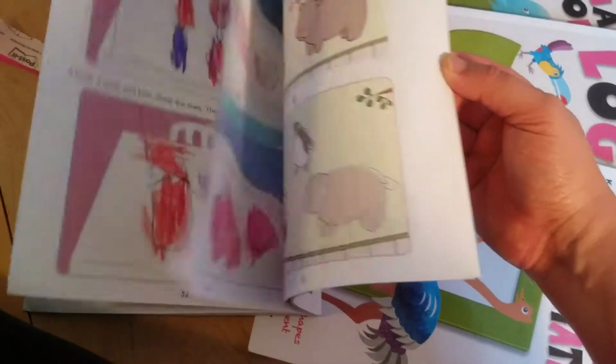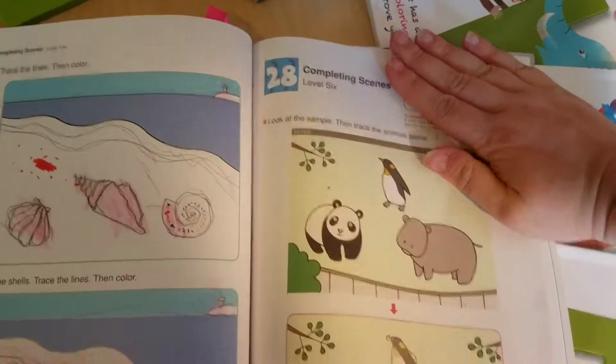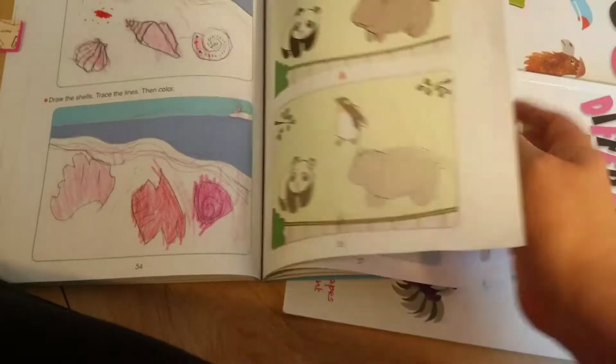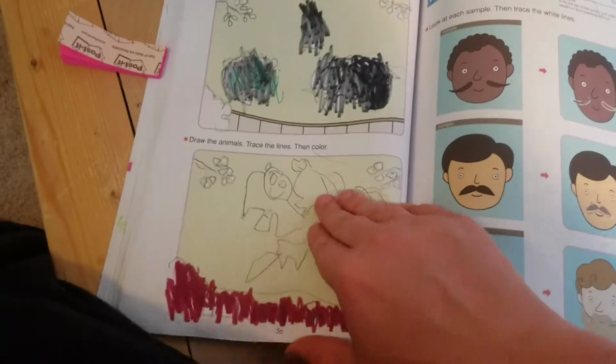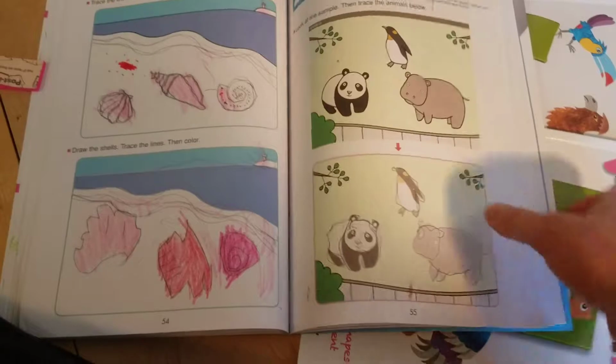Oh, here it is. And this was in week 28. Look at the panda, trace the panda, and a hippo, and a penguin, and do it all on your own. There's no way I would have been able to do that. At 4, I'm a little surprised by it. And so with that, I was a little hesitant.